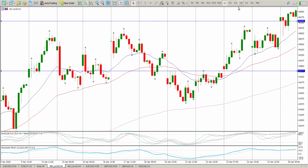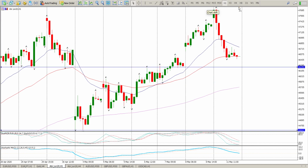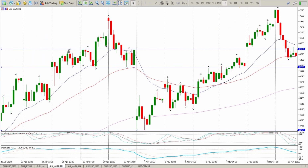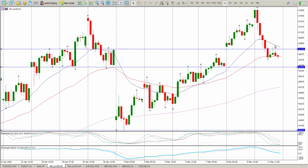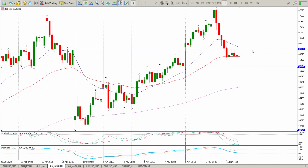Okay, let's just get this out on the 1 hour. So a break below, pullback, find support here and down. The other level I do see is this one here. Okay, so you can see rejection, rejection, support, rejection, support, and then rejection yesterday. Okay, so that would definitely be an area that I'll be paying attention to.